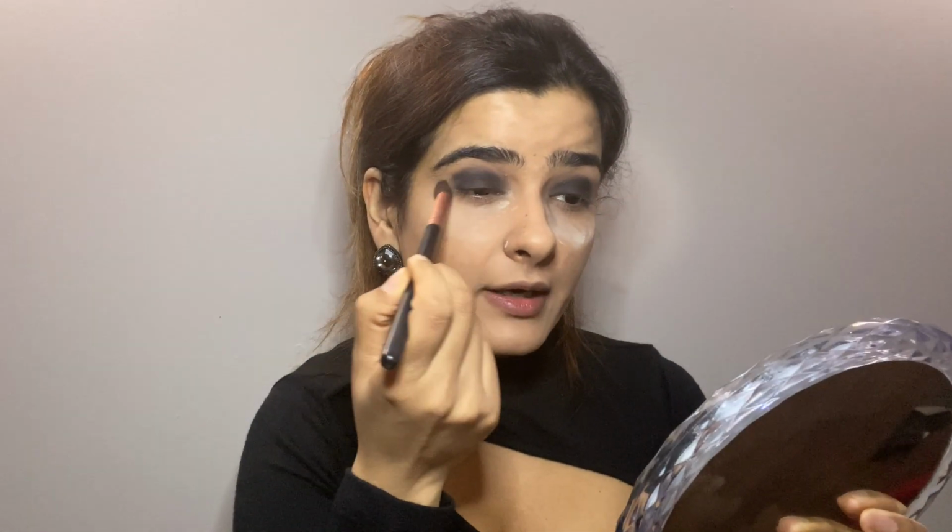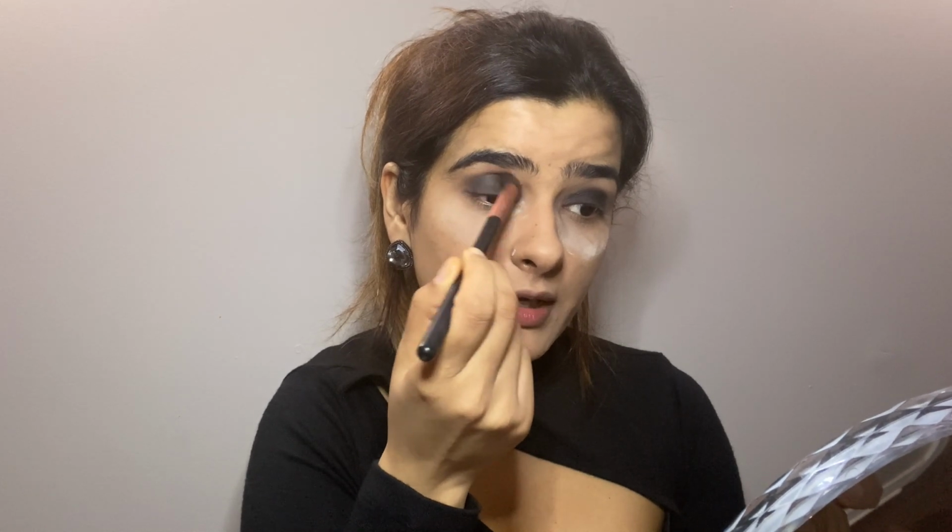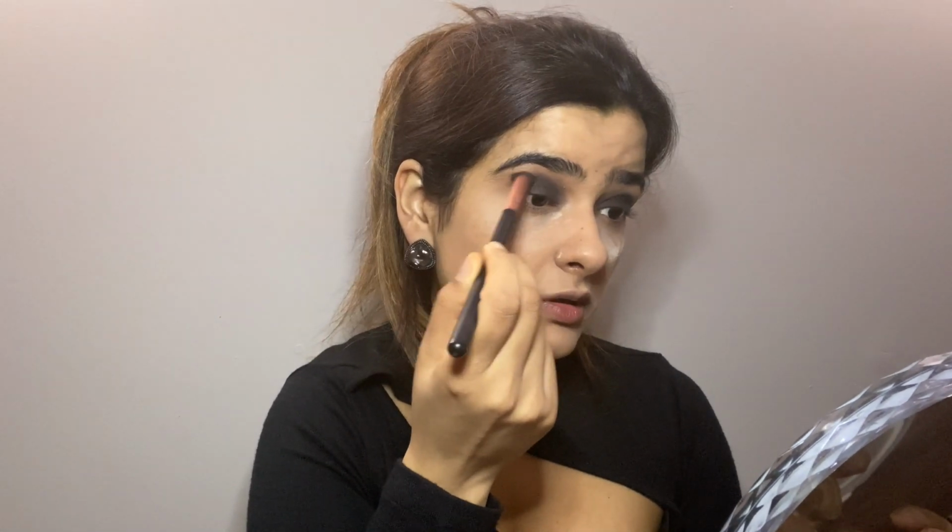So I'm just using another thick brush. This is basically just a regular brush set that I ordered from Amazon. I just want to make sure that it is all well blended. So I'm going in and out, in a circular motion. Same on the other eye.